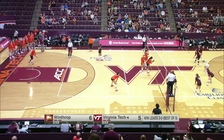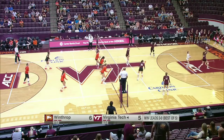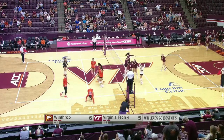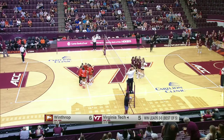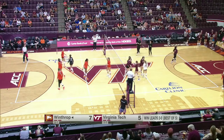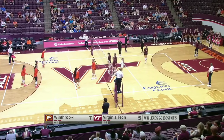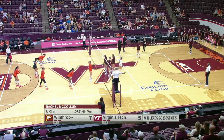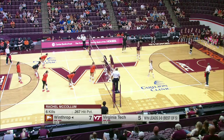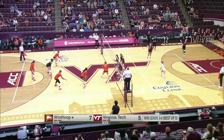Patrick back to the service line to serve. The jump serve is up. Bad reception from Shepard. Winthrop still gets the attempt off, and they get the kill off it. Rachel McCullum on the kill. That really starts with the bump set from the libero Sophia Matthews, able to bring that ball back inside the court and giving her outside hitter McCullum a chance to swing on it. Shepard with the serve.